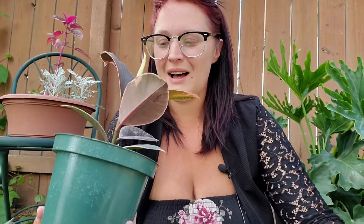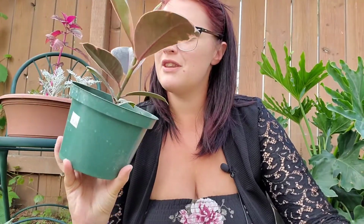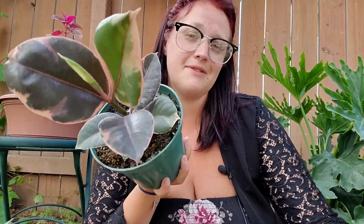I'm extremely hopeful with this plant. I do very well with my ficuses. I have a few of them, but it wasn't my fault. Well, it was my fault that the other one died, but it wasn't because I didn't care for it properly. So regardless, I do believe this is in a 6-inch pot, and it was $14.95, which is actually a pretty good price for this plant and the size of it.